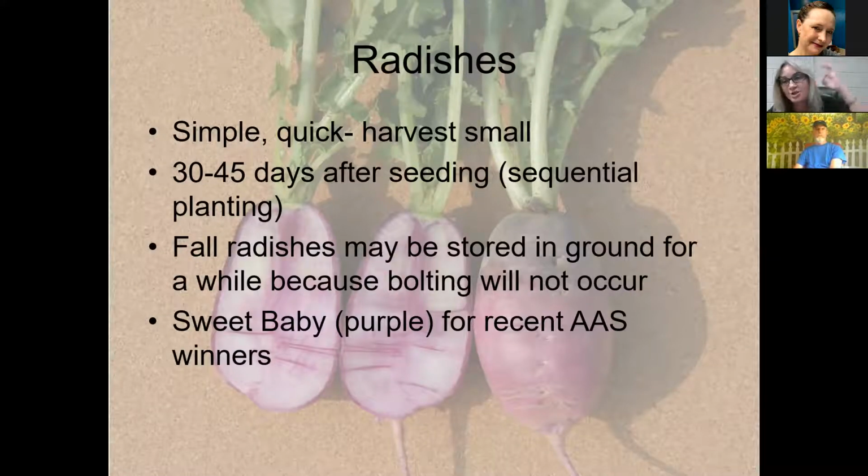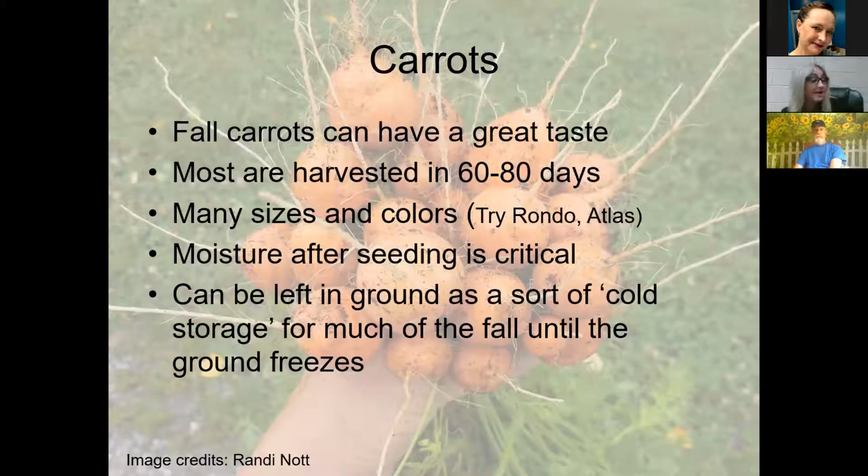So your smaller Cherry Belle and those types, you can get mature lots of times in under a month. But there are some longer season, larger radishes, which are some of what I'm growing this fall. So this is Sweet Baby we're going to have in our trials. Some of the watermelon radishes, those types of things, a little bit longer days to maturity. They may be up in that 40 to 45 range. And once again, because they're not going to bolt on you like they will in the springtime with the heat, you can leave them in the ground for a little bit longer. Carrots, I will say, is a cool season crop that I don't even bother to grow in the springtime.